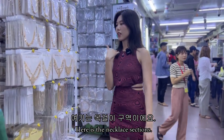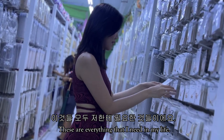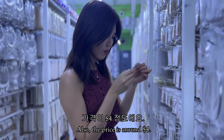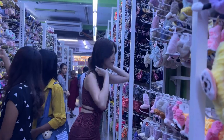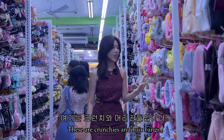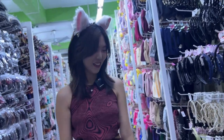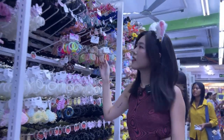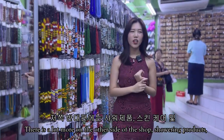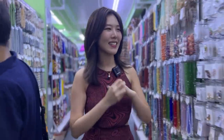So here is the necklace section. Come along with me. This is everything that I need in my life. Look at here. Wow. And the price is like $4. This is a scrunchie and hairband. So cute. There's a lot more on the other side of the shop, showering products and also skincare and cosmetics. Let's go see. I'm so excited.